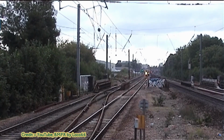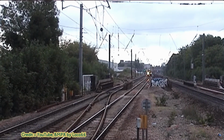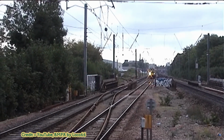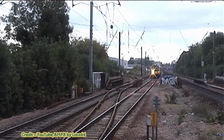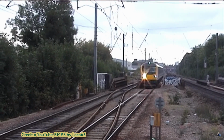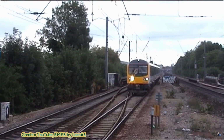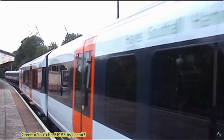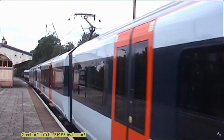Now moving on to the Class 360/2s. The 360/2s were ordered by British Airports Authority in June 2003 for the Heathrow Connect service. It was decided later on that there should be an extra unit for the Heathrow Terminal 4 shuttle. The first unit was delivered to Heathrow Connect depot at Old Oak Common in November 2005. Heathrow Connect started services in June 2006.